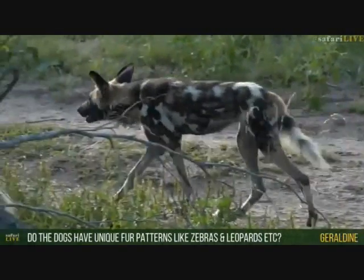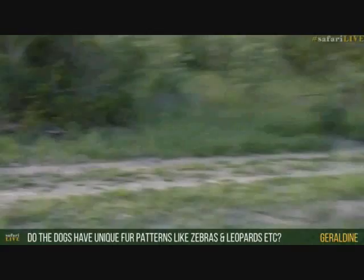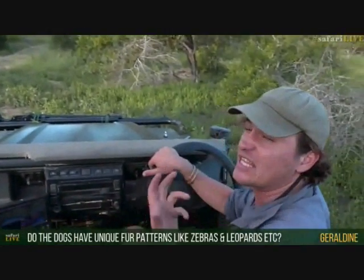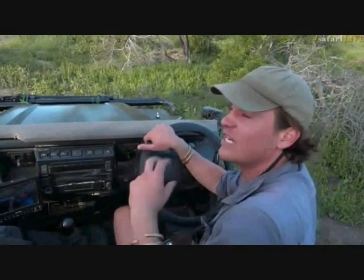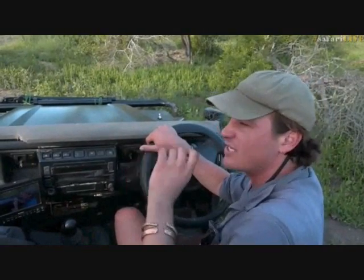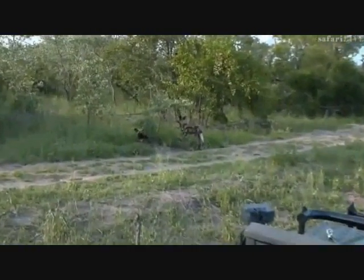Geraldine would like to know, do the wild dogs have unique coat patterns, exactly like the zebras or leopards do? Definitely, they are as unique as you can see. They're actually probably more unique, and the patterns are more different than you would find in leopard and in zebra.